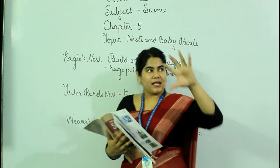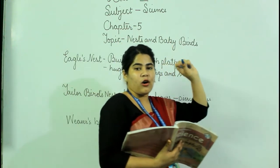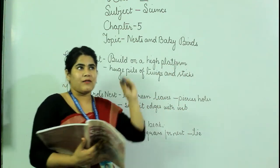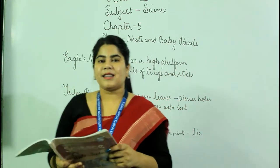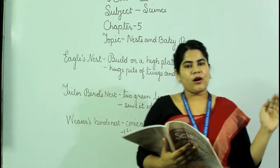You might have seen on the upper part of our house or corridor that some small birds build their nest there also. Like sparrows, if they get a dark place with a hole, they go there and build their nest. So in this way, different birds build different types of nests.